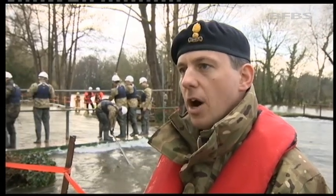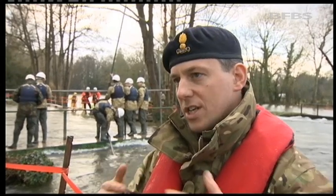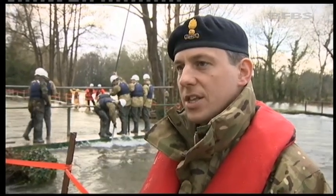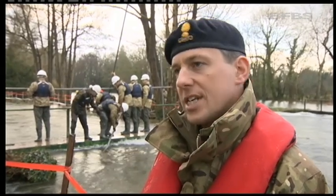So we left that in overnight, so we reduced the water levels throughout the night. But this morning the structure had started to bend, so what we've done is take the decision to strip it out, rebuild it stronger and get it back in again so that we can take even more pressure out of the flow.